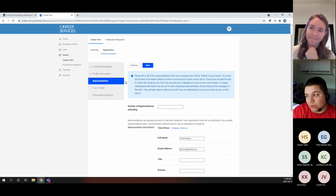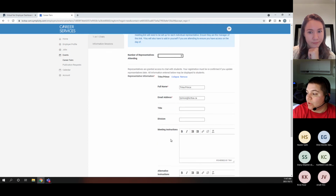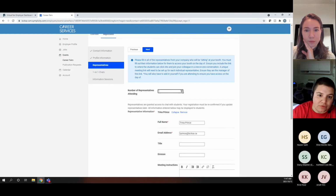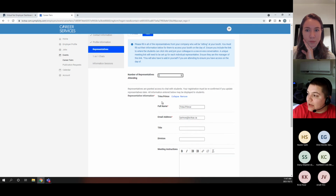And then here's where you're going to add in your representatives. This is how many representatives you're going to choose, and this allows how many you can fill out. So the number of representatives can be anywhere. Again, we do see lineups, so we definitely encourage more than one, so multiple of you can be in chatting. I'm just going to add one today, but it's up to you how many you want to add in.